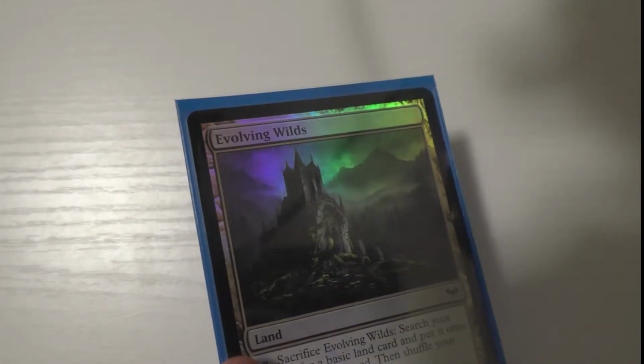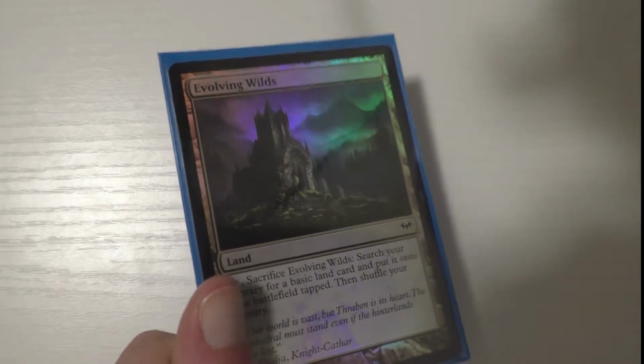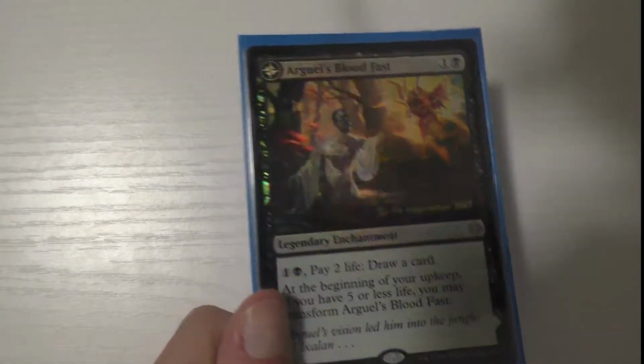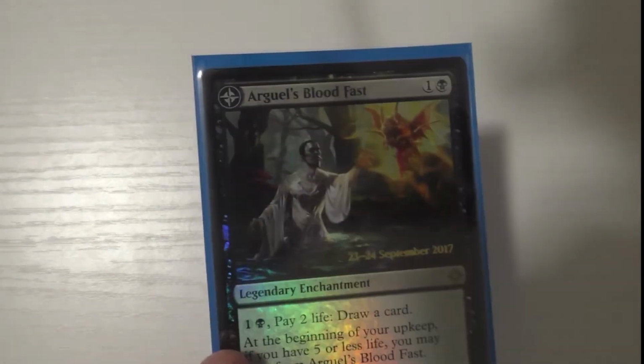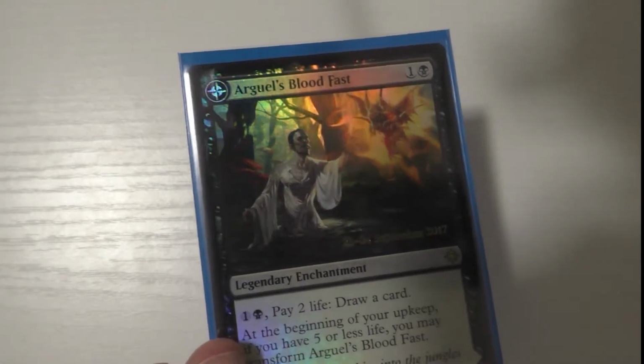Let's talk about Zombies. I just got another one of those Evolving Wilds arts. I think I finally have a full set of all of these, so all my decks have this art in there, which is great. I also got a foil time-stamped Bloodfest. This card is very cheap, like $1 or so, maybe even less for the foil, which is great. So absolutely love this card.